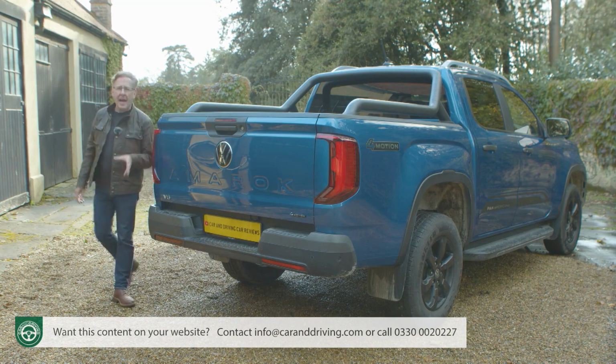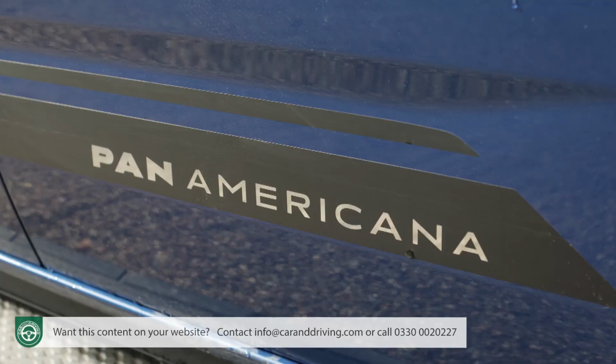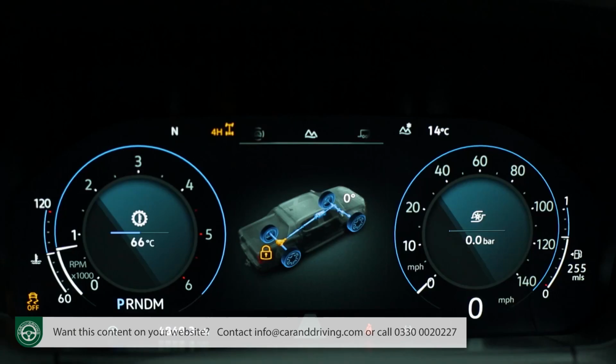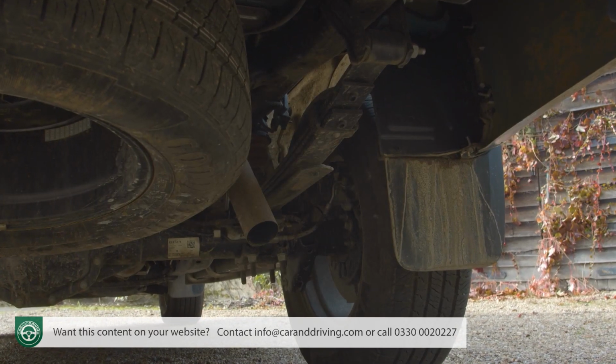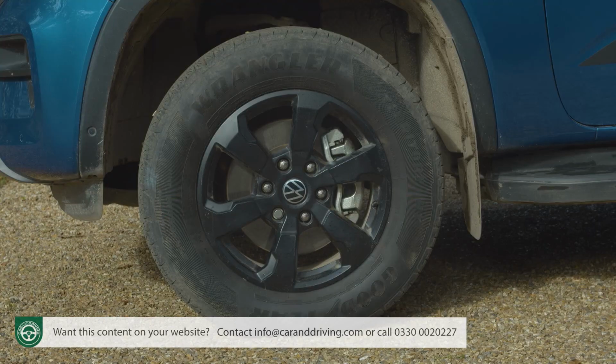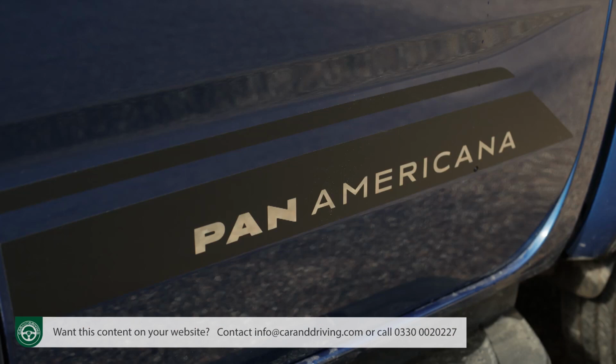That brings us to the Amarok we have here, the Panamericana version, designed, as we said, to be plush in the slush. Hence the addition of a rear locking differential to the driveline. Plus there's an underride guard and a comfort suspension setup for tarmac territory. Upgraded 18-inch black Amadora alloy wheels mark out Panamericana trim.